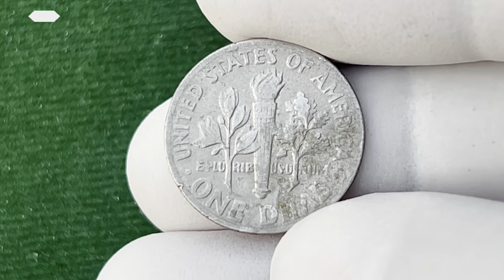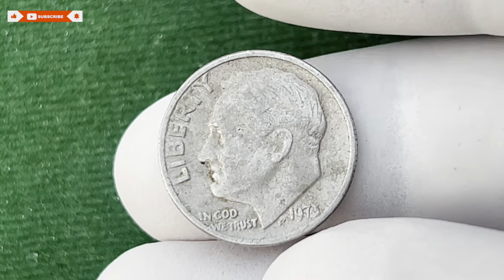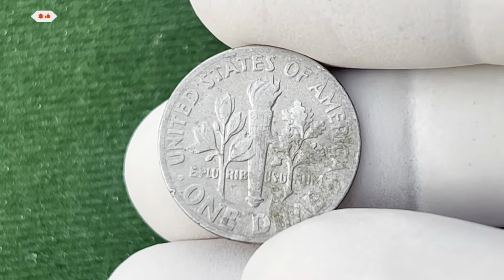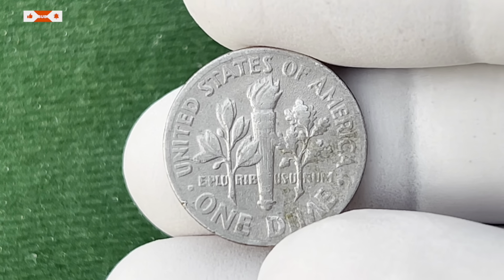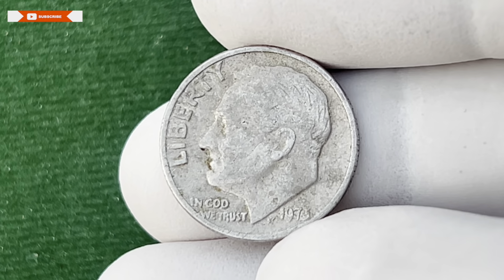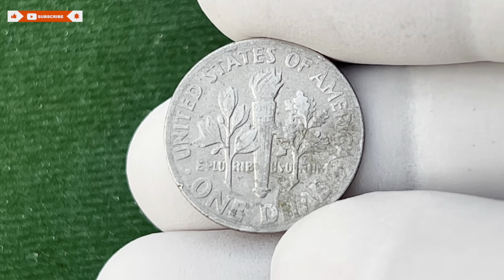To put the dramatic difference in value into perspective, compare a normal 1973 Roosevelt dime to one with a significant double die error. A standard coin without errors, even in pristine uncirculated condition, will rarely be worth more than a few dollars. But a genuine double die error can fetch hundreds or even thousands of dollars at auction, depending on how dramatic the doubling appears and how attractive the coin looks overall. Some circulated double die error dimes from 1973 have sold for $900 to $4,200 in past sales, just because the error is strong and clearly visible.